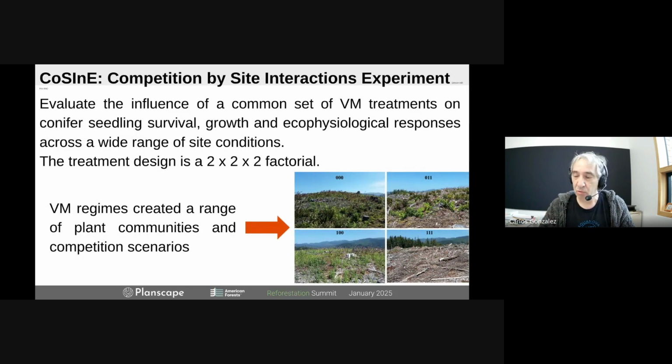Okay, so this is the project, the CoSign experiment. We have a network of 14 sites from Seattle to South Oregon. It's basically a 2x2x2 factorial design. It's basically combinations of herbicide treatment from pre-planting and to post-planting, yes or no, yes or no. And that created the variability in conditions of vegetation abundance and diversity. In that picture, we have examples of 4 of these treatments, okay? So that changed the composition and the abundance. That is very important. So for the same site and the same climate, you have differences on that.